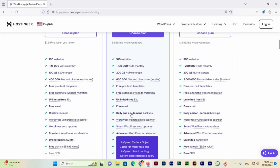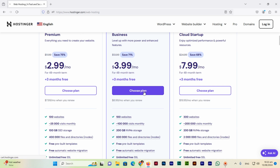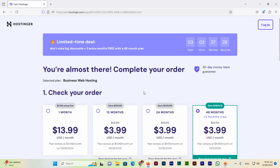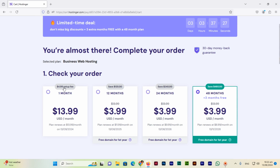So you will go to choose plan. Now here you can see, if you go with 12 months, you get a free domain for the first year, and also with this option. You will have to pay for 1 year, or you have the option for 2 years and also for 4 years.